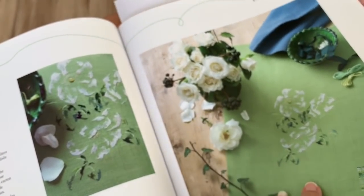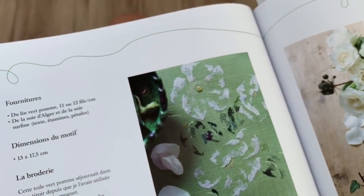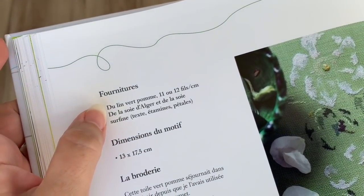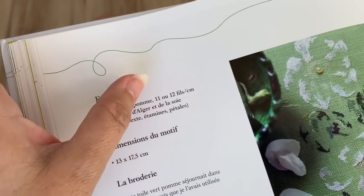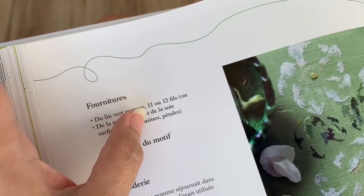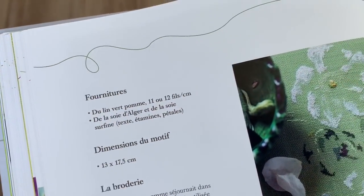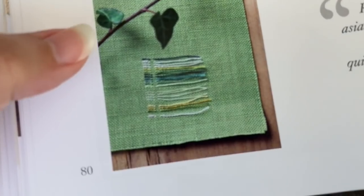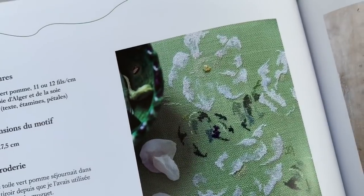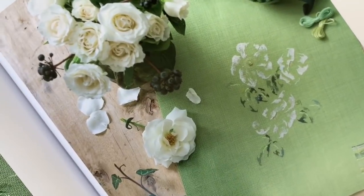All right, these gorgeous roses. Again, Soie d'Alger on this. So what does all that mean? Out of Soie d'Alger and de la Soie Surfine for the text, something, and petals. I think I need to learn French. She does the swatches again there. How gorgeous is that? And again, the green is perfect.